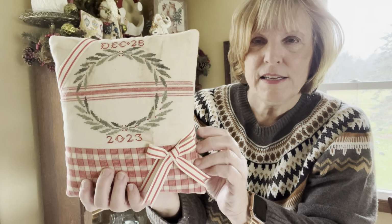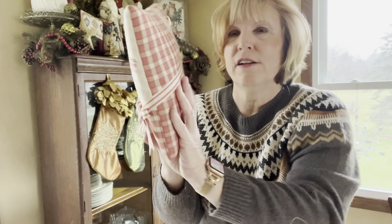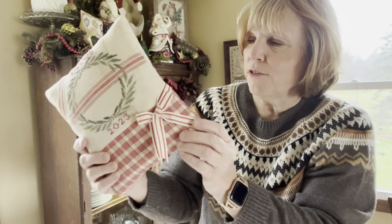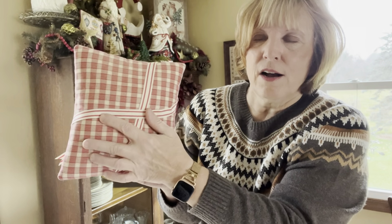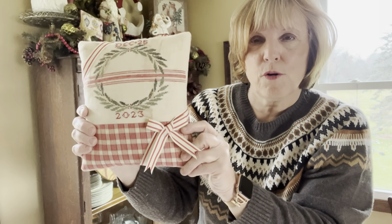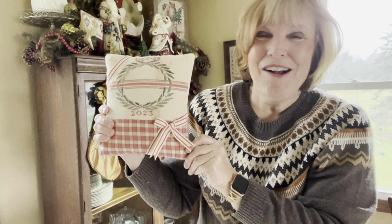And my back is not perfect because of how I wanted it to fall in the front, but I figured it really doesn't matter. And the other thing is I could then hide my slash where I stuffed it from underneath the ribbon. So I love it. Hope you do too.